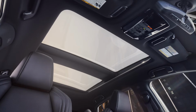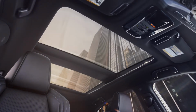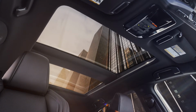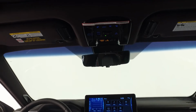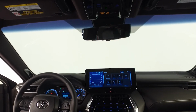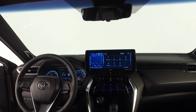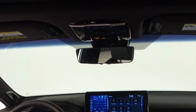The centerpiece of this Venza is Toyota's first-ever star-gazed fixed panoramic roof, which can change from frosted glass to transparent with the push of a button. The overhead console contains LED map lights and the Safety Connect button for emergency services or roadside assistance communication. The Venza also comes with in-cabin Wi-Fi and a digital rear-view mirror with HomeLink.